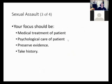Okay, what should your focus be in a patient who is a possible victim of sexual assault? Medical treatment, absolutely. And then psychological care, that's reassurance and providing comfort. And then preserving evidence. Don't throw away clothes, don't cut through clothing, don't throw it down on the floor and stomp on it, don't put it in plastic bags. Evidence goes in paper bags, particularly this kind of evidence, because there's no interaction with the plastics, and brown paper, just a regular old brown paper sack, is more likely to preserve evidence, not destroy DNA. DNA could be the only thing that helps locate the perpetrator with a sexual assault. And then we need to get a good patient history.